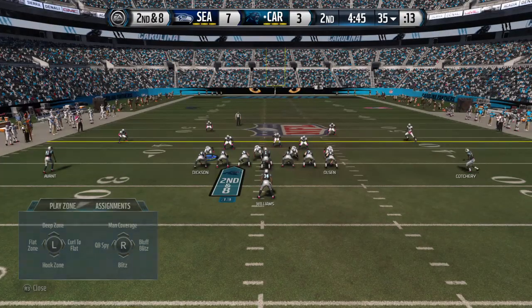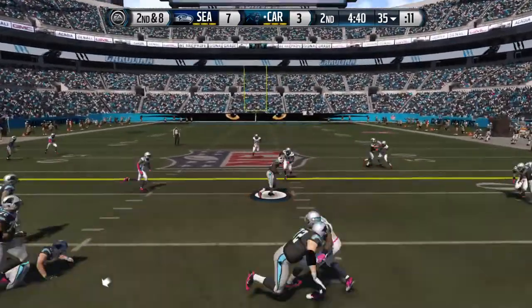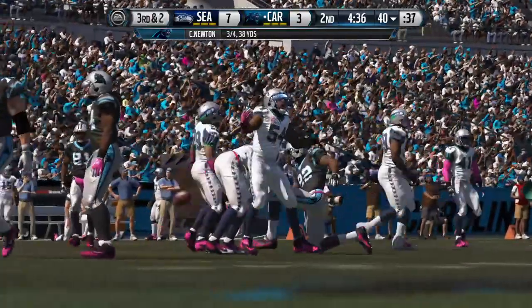So what do you say? Don't be afraid to change. What you have to do, you call the plays that give your team the best chance to win, and they better start changing those play calls.